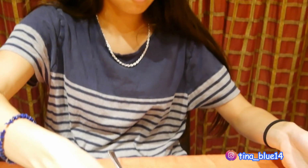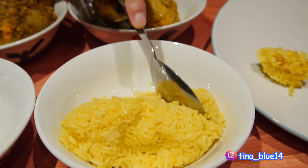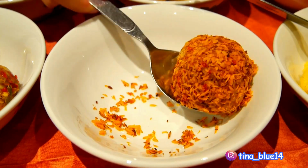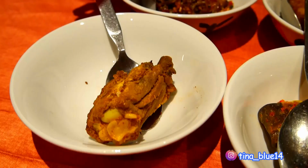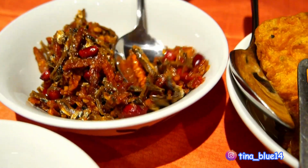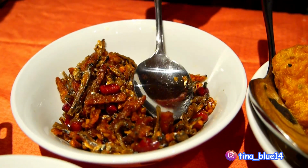Now I'm going to choose, I'll try this yellow rice. Chicken, little. Oh. You want baby face? I'll try a bit. Tempeh. Have a bit of it. Just try a little bit. That's all? Yeah. So that's all you want, yeah? Yeah. Bismillah.